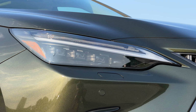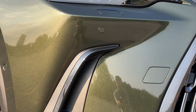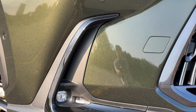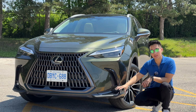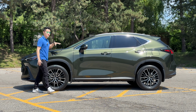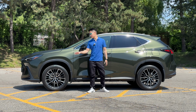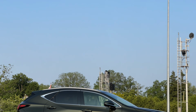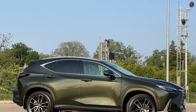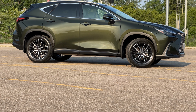LED headlights come standard for the NX models, but this trim also gets the upgraded triple beam headlights as well as LED fog lights and cornering lamps. Over to the side, the NX uses McPherson struts in the front, a double wishbone setup in the rear, and this trim also gets 20-inch rims. Feature-wise, you've got 360 camera, keyless entry, as well as electronic door handles.